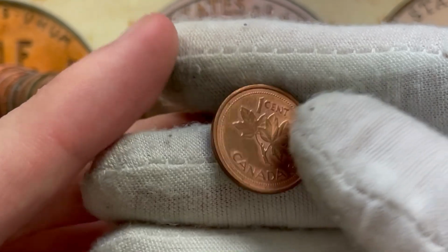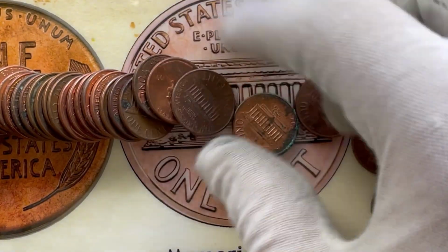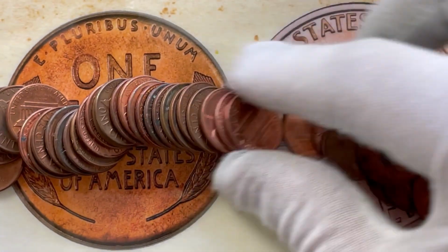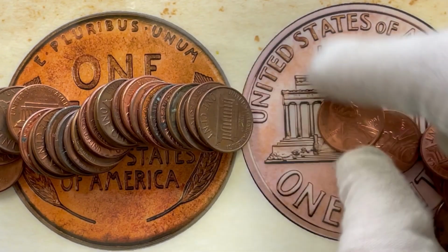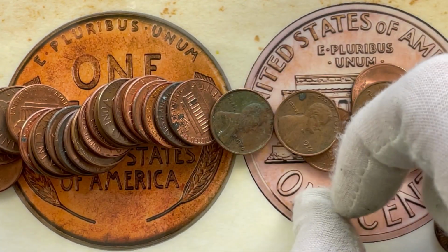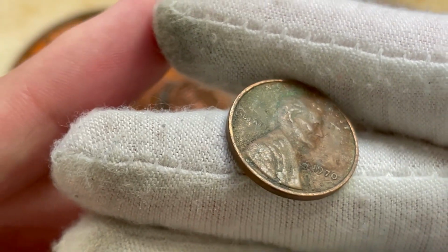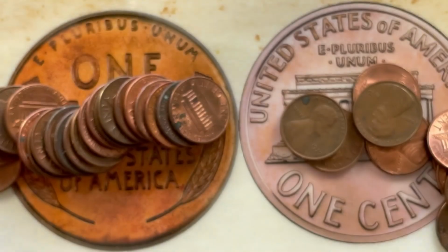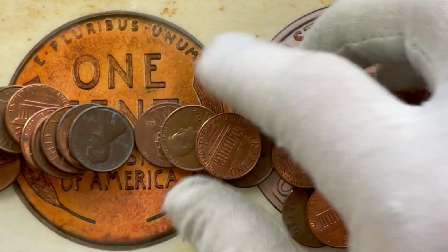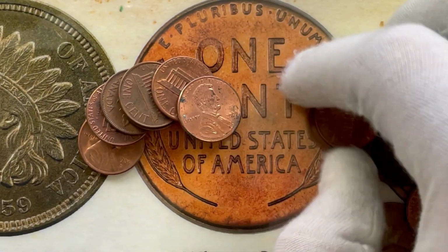Now you can see we got dateless right there. That means it's going to be on the other side. This is a 2002. Let's keep moving through this roll and see what else we can find. So, okay, this middle section is getting a little more zinky, I would say. There is a 1970. We still need a 70S. I believe small date. I don't see a mint mark on that, though. So we'll keep moving. 70S's just by themselves are difficult to find, I've found. Even the large dates don't come out too often for me.